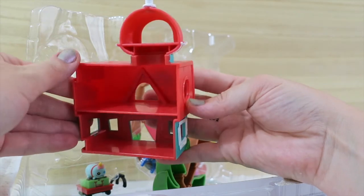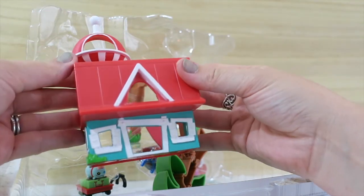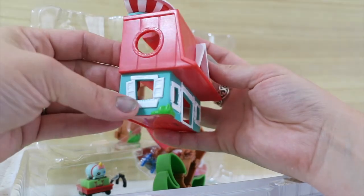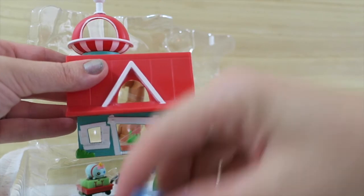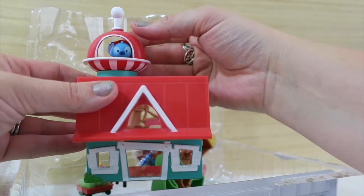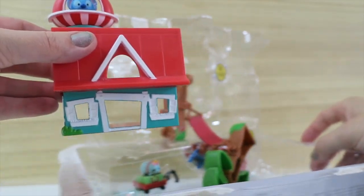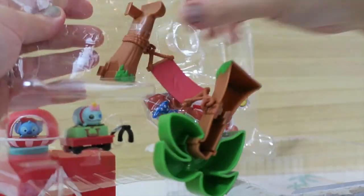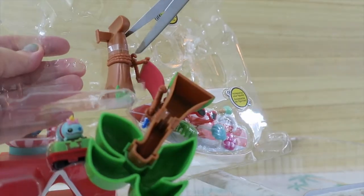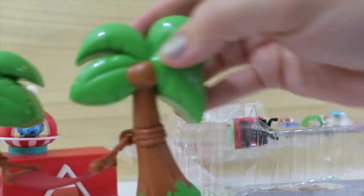On the inside, it's just the red plastic, so there's no details on the inside of it. The outside is cutely detailed and has the little shutters around the house, and it has an area at the top where Stitch will fit in right there, and he can come peeking out from the house. Then we're going to get the rest of the pieces out here. We'll use the scissors for this as well. So there's the two palm trees.